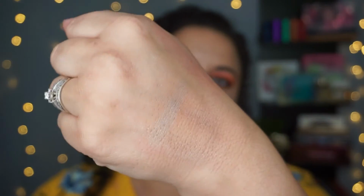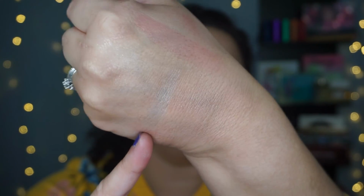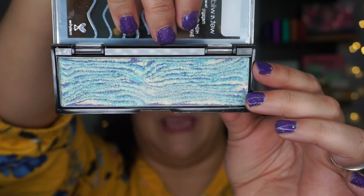There's little hints of iridescence and shimmer running throughout it. I don't even really want to use it because I don't want to mess up the design. It's so pretty. It is a rather strong blue highlight, so I'm not sure how much use I'll get out of it. It's very, very subtle though once it's blended out, so maybe more than I anticipate, but I just think it's so pretty in the pan. And then the packaging just needs to up its game a little bit because it deserves it. It's so pretty.